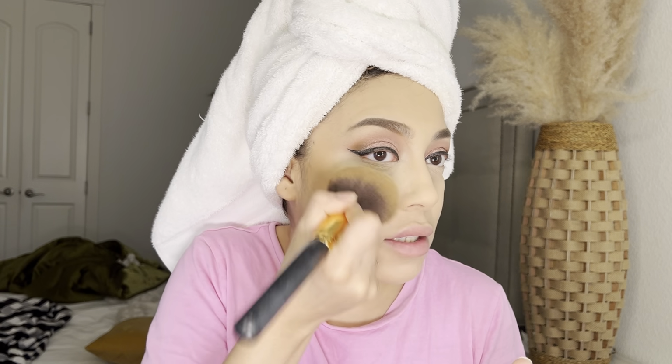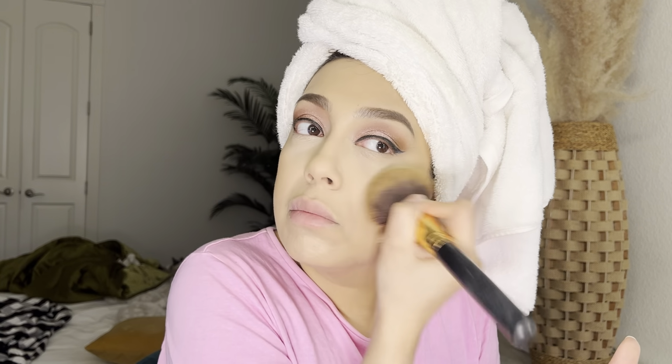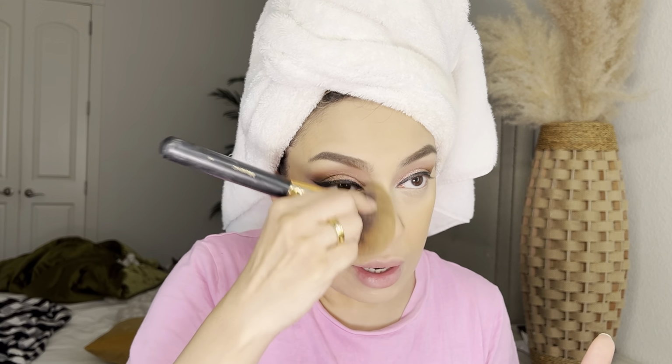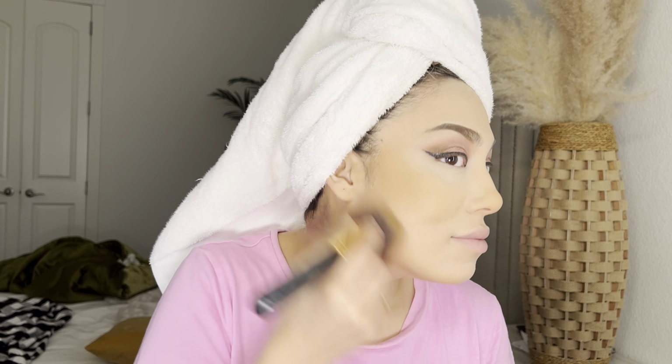Okay. Bronzer. I have my butter bronzer here. And I'm gonna bring it out to the nose as well. Create like a contour with my bronzer.